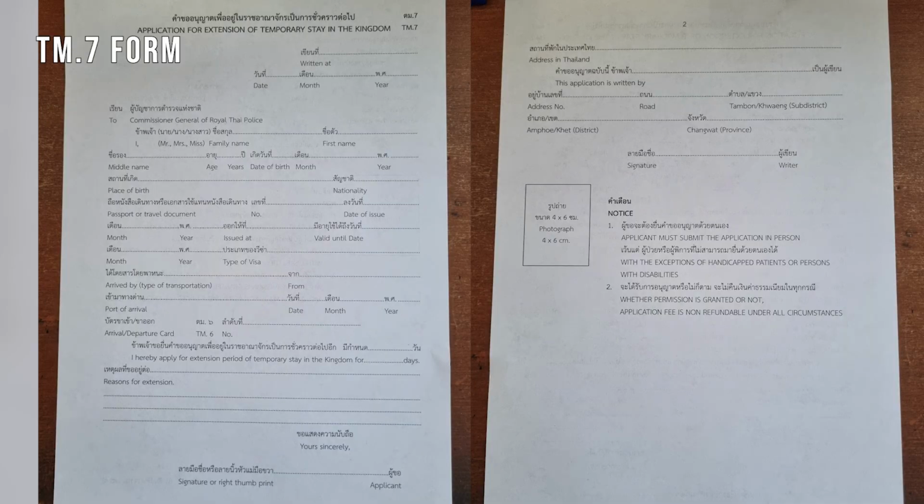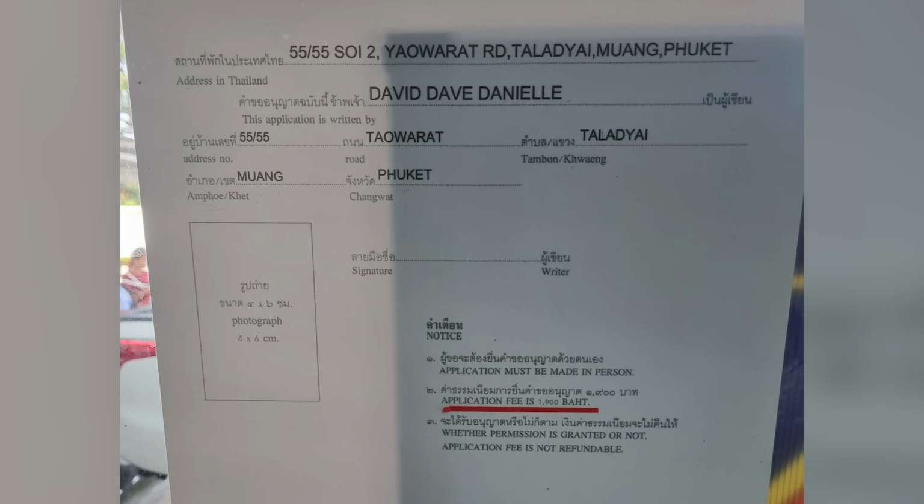And then when you get to the immigration office, you'll fill out what they call the TM7 form. It's very easy to fill out. They've got heaps of these there. You can just fill them out when you get there. They have a sample form on the wall, so you can just copy the sample, obviously using your own personal details. So they explain to you exactly how to fill out this form. You cannot mess it up.